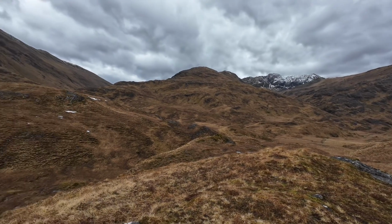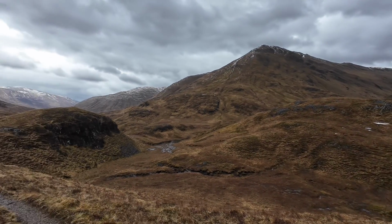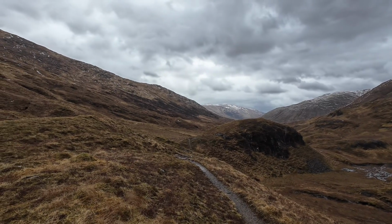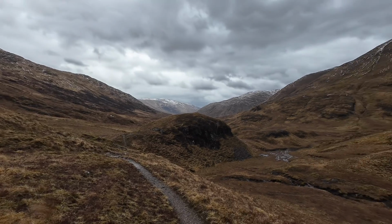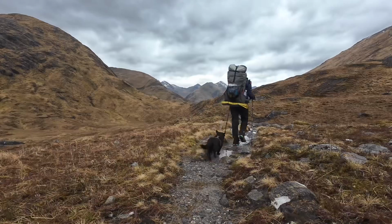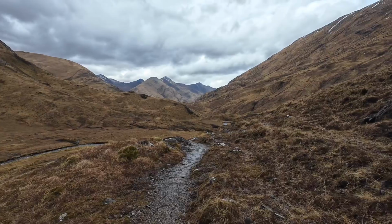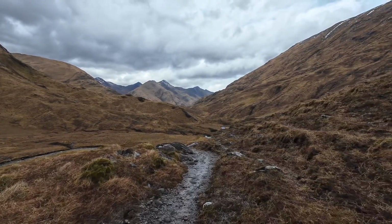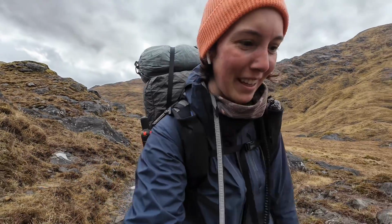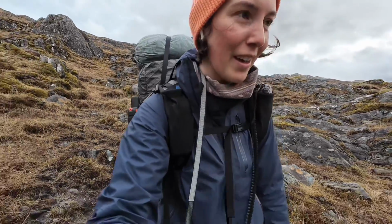Look at this. Isn't this so gorgeous? I mean, it's remote, and it also feels very harsh in bad weather, but still there's just something very special to it. This is incredible. I'm so happy that it's been a bit drier today. Life is already a bit better.